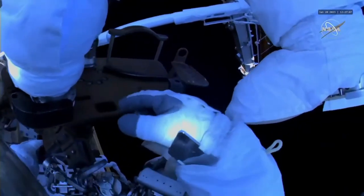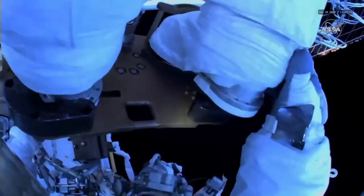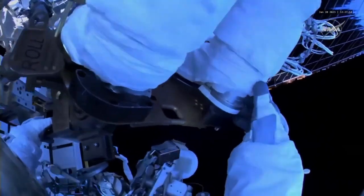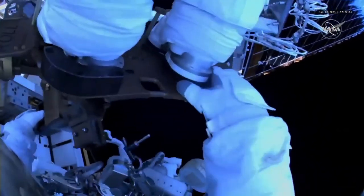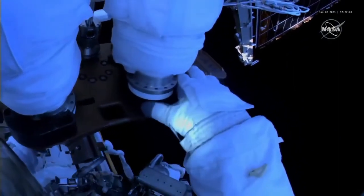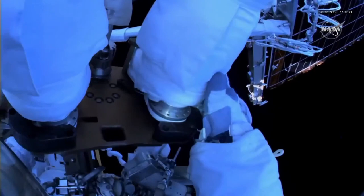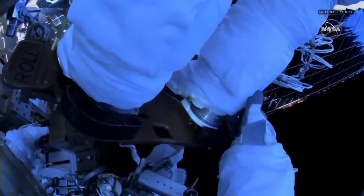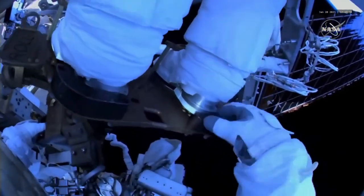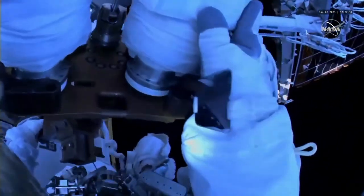That's good, Jillian. We're getting a great view from the high-definition helmet camera of Koichi Wakata, who's guiding his spacewalking crewmate Nicole Mann, call sign Duke, through the ingress process of the APFR, the portable foot restraint. And so we're seeing up close how the heels actually ingress into the portable foot restraint to lock the astronaut into place so that they can access the worksite.